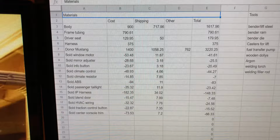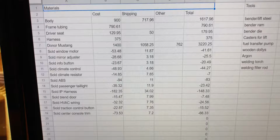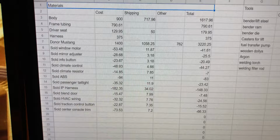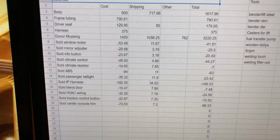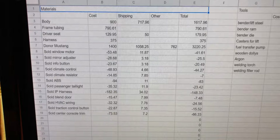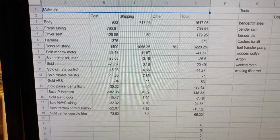I think I've bought most of the main aspects of the Cobra, but who knows, maybe that budget was crazy. But what we got right now is we got the body. I put in the cost of all the tubing that I bought for the frame. I bought the driver's seat. I bought some safety harnesses. The donor Mustang, that's where most of the cost is. You'll see a good trend in here is that I'm spending a lot on shipping. So getting the body to my house, getting the Mustang to my house, that was like $1,800, just those two.